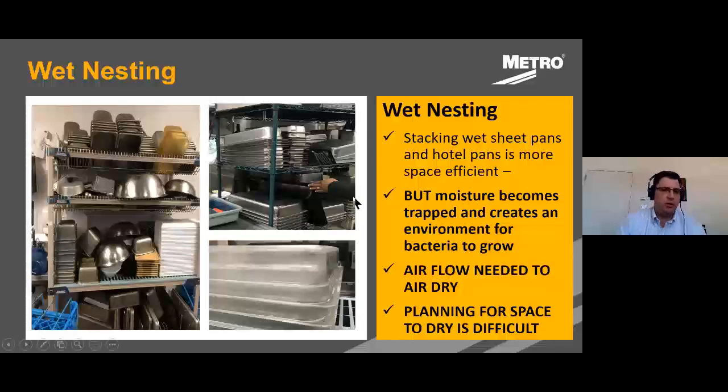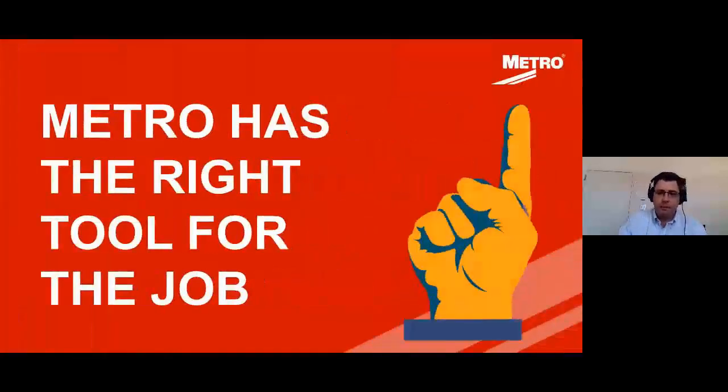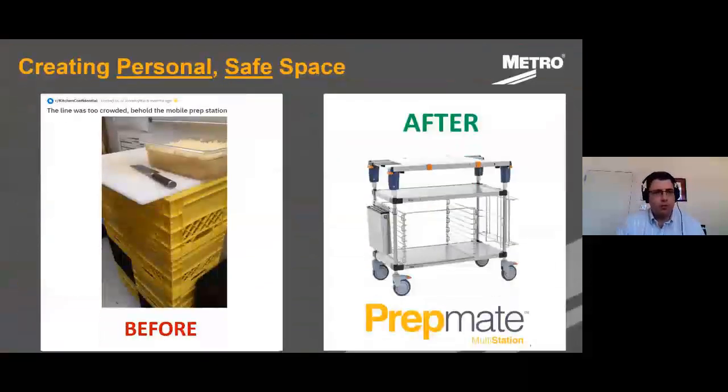You end up in these scenarios where you have all these pots and pans, etc., all stacked on top of each other. Water can get captured, which creates a ripe environment for bacteria to grow. Airflow is needed, but planning for the space to do this up front is very difficult. We recognize that. So I flew through some of the problems. We're here to talk about some solutions that Metro has to help our operators get through and improve their HACCP processes.